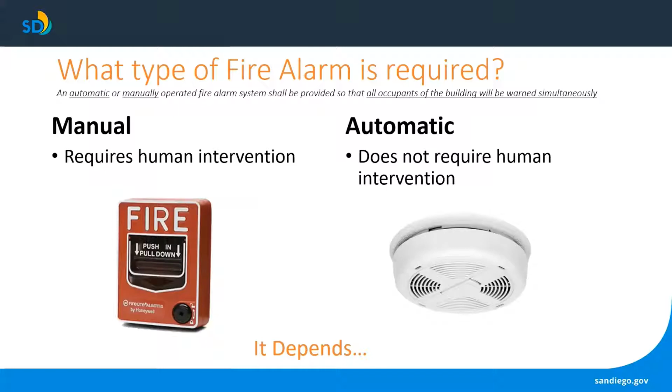So one of the things that you had asked is what exactly is required? Most of this is going to be determined by DSD, or the building department. They're the ones who actually will be going through the permit process. They're going to be doing the inspections on the actual installation. But just to give you a basic idea of what we're talking about with this retroactive fire alarm.